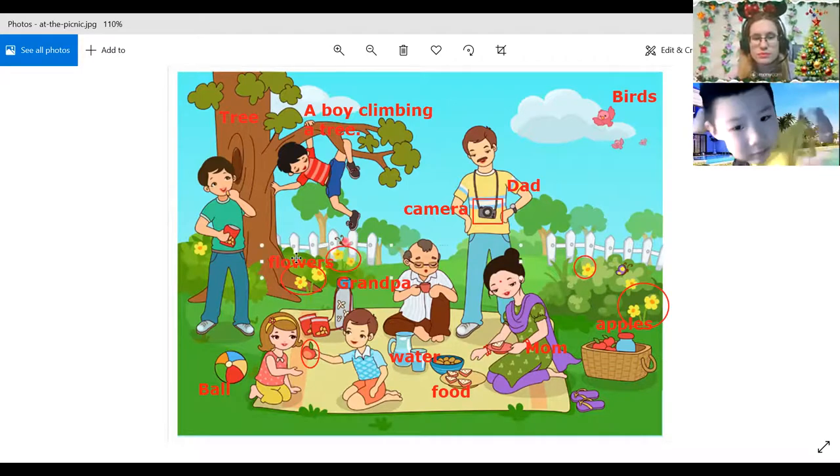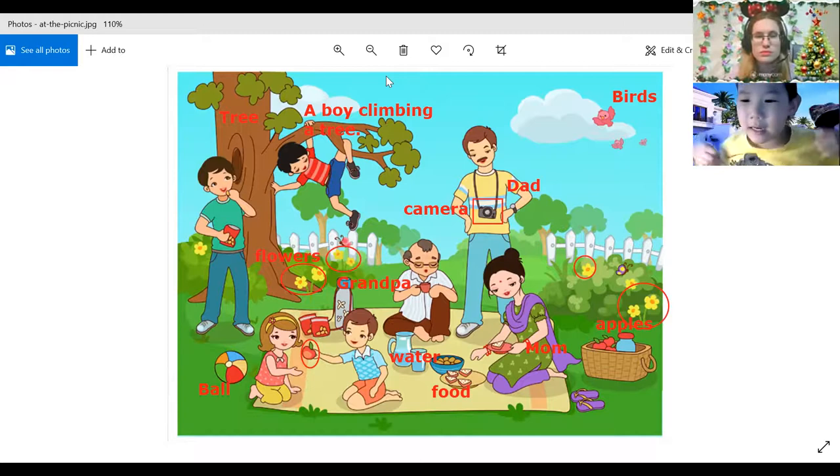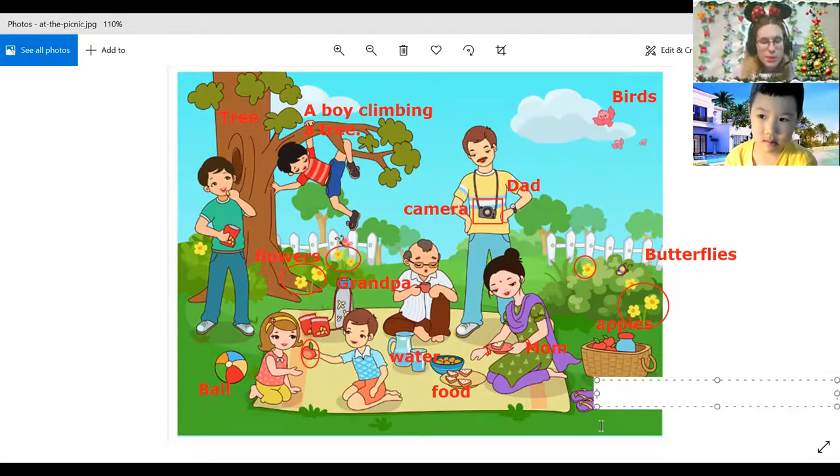Wow. So we see a butterfly. Good job, butterflies. I see two butterflies. Do you also see the two? Yes. Oh, good job. Very good. So butterflies. Very nice. Oh, and look here, Zoe. Here are purple flip-flops.